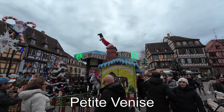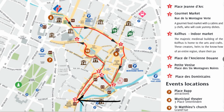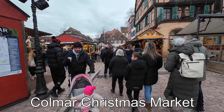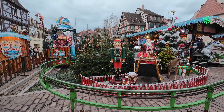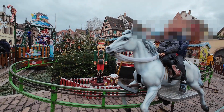The first market we came to was the Kids Christmas Market. It's number 5 on the map, Petite Venise. But on Google Maps, it shows up as simply the Colmar Christmas Market. Here they had fun rides for the kids, and the horse ride was really popular. It was definitely a fan favorite.